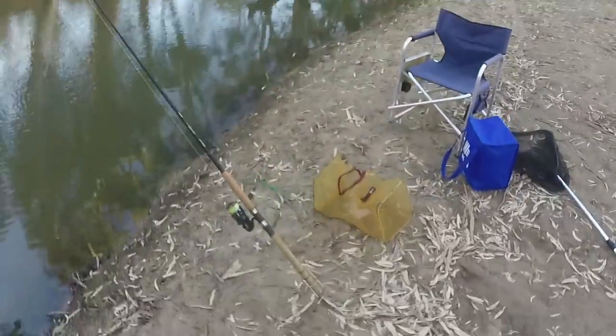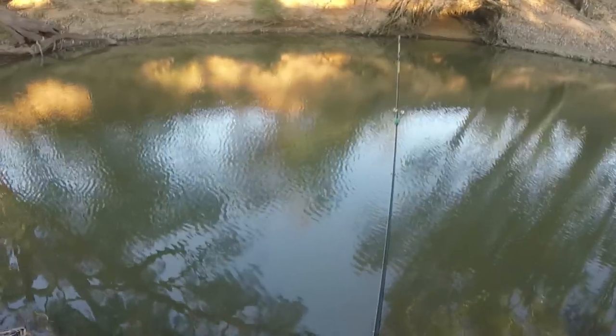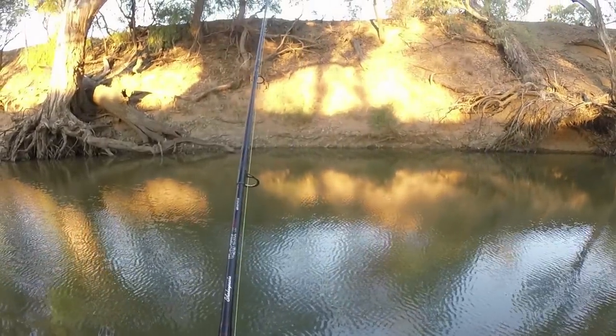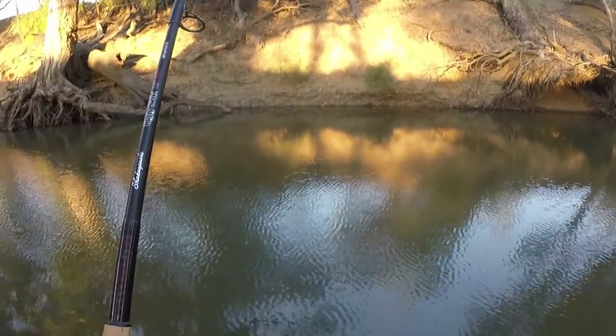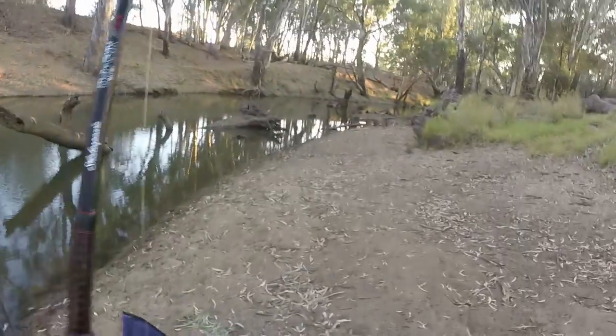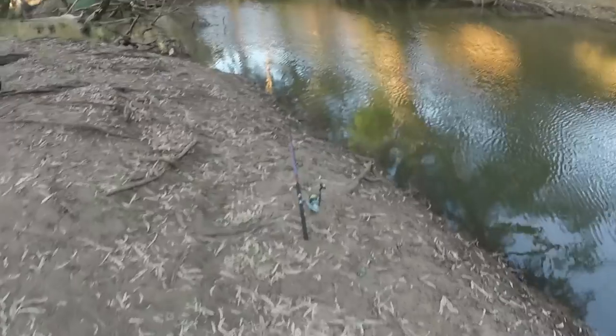There we go, that one's back out there. May as well check the bait on this one while I'm here as well. There we go. It did have bites when I first got here as well, so best I get a couple more shrimp out there. Hope the fish is still hanging around.